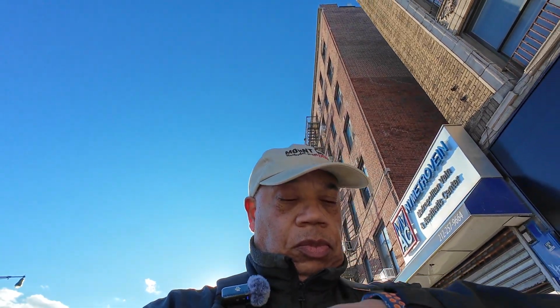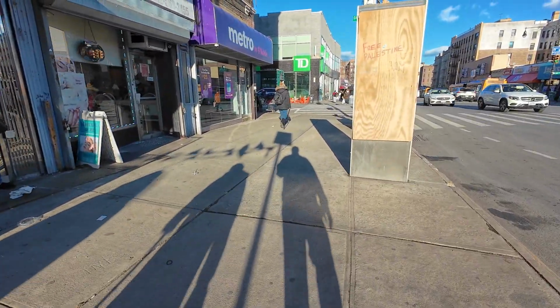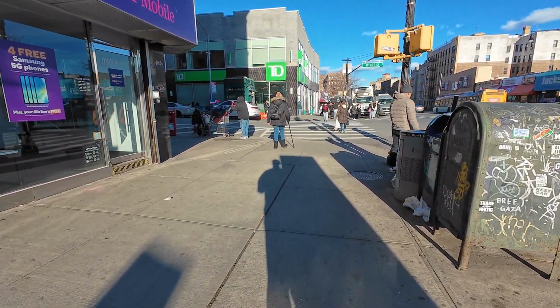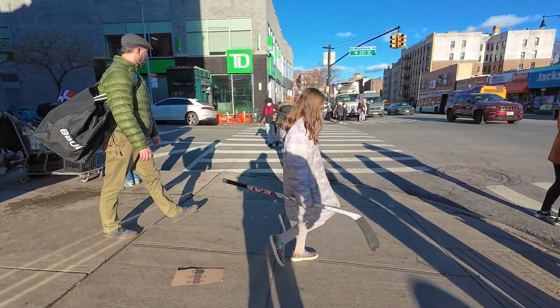So I'm approaching 207th Street, and we're at, I forgot, 14.7 miles. And it's 3:30, so I've been at this for 6 hours. So really only about 18 blocks left, and I'm done.